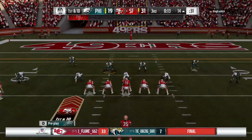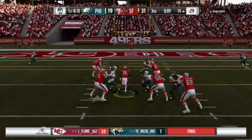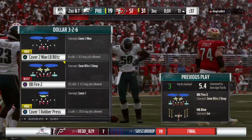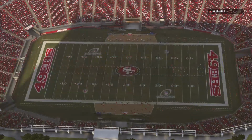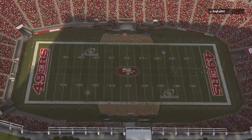Slant route's effective no matter who's running the route and catching the ball. But when you have a receiver of that stature, you have to be a little bit more precise throwing it. You don't have the same catch radius with the bigger targets. 3 yards on the pickup there, and it'll be second down. Third quarter and you've got the lead. You're not ready to go into that 4-minute offense to close the game out, but a running game can really benefit your team right now.